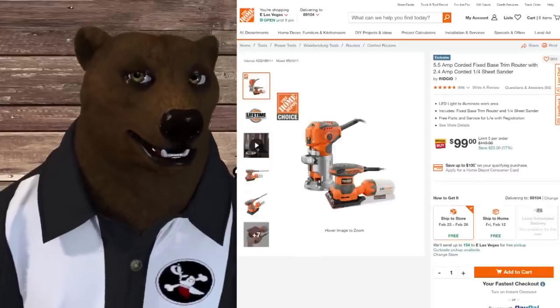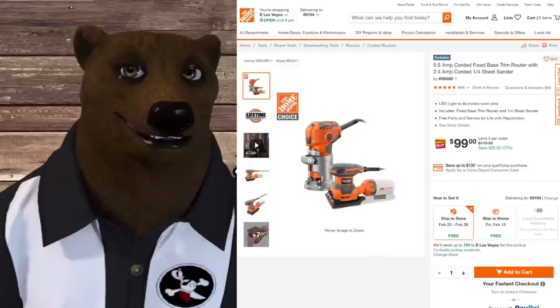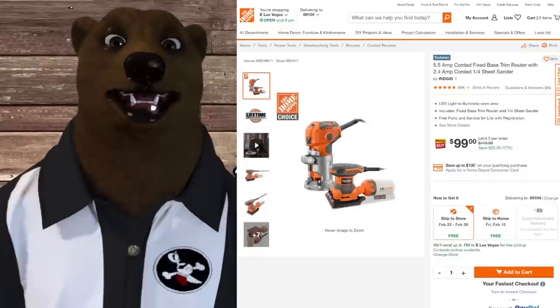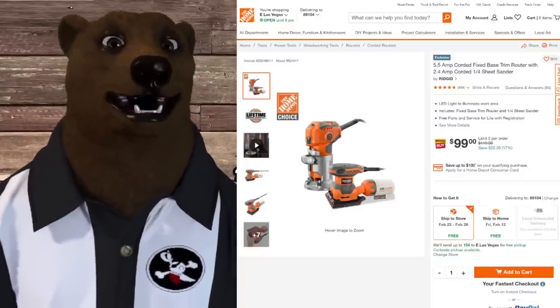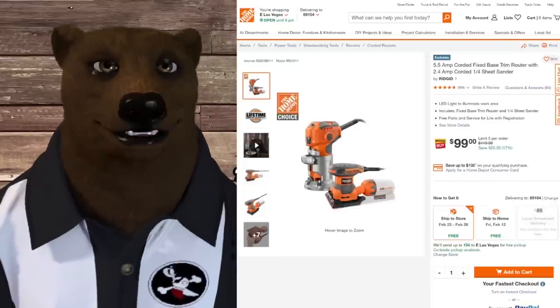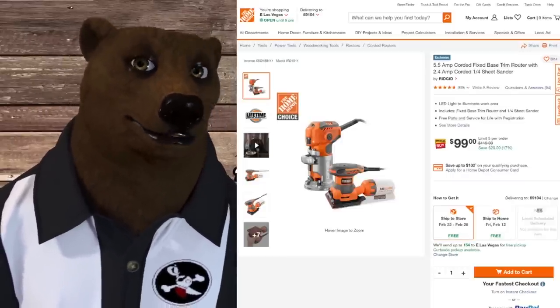All right, speaking of Rigid, how about this? A 5.5 amp corded fixed base trim router and a 2.4 amp quarter sheet sander for $100. That's not either or, it's both. And these are both tools I know that a lot of people are like, oh, I want a cordless, blah, blah, blah. These are tools I often recommend that if you're going to buy it corded, because the runtime in them, they'll just chew through batteries. But these are good tools.